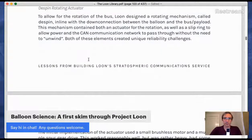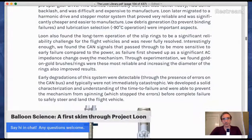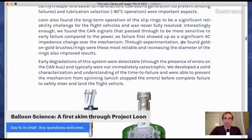Pointing them, the spin, unwind. Brushless motor, as I was talking about. Look at that, long-term operation of the slip rings. I jumped the gun there on explaining that. Never fully resolved. I was right. There's a frontier in ballooning.